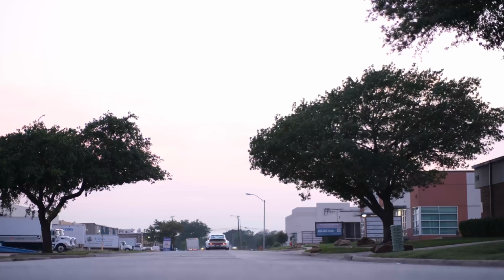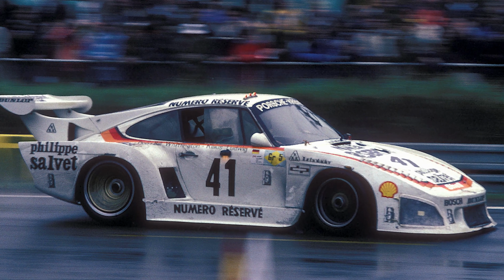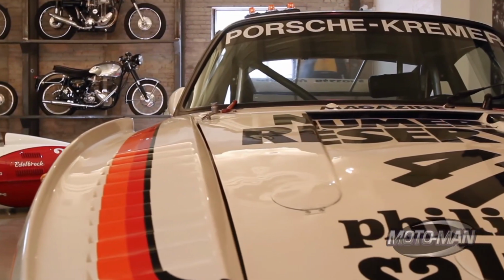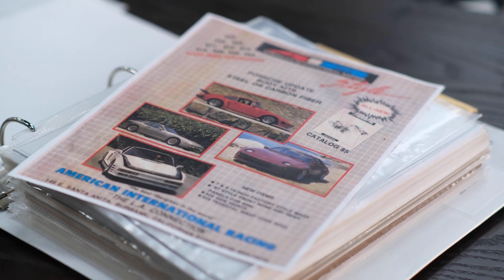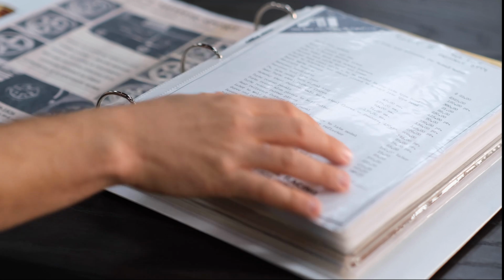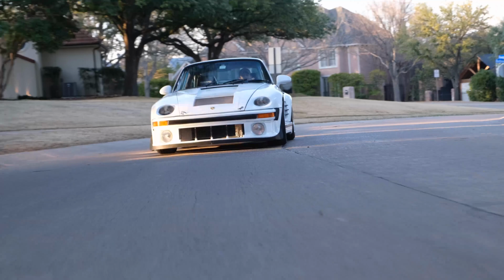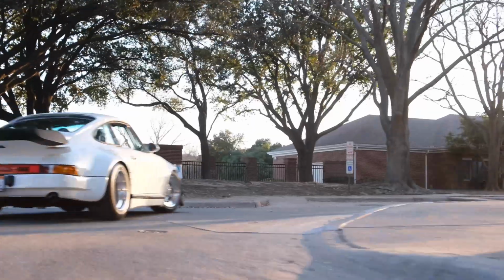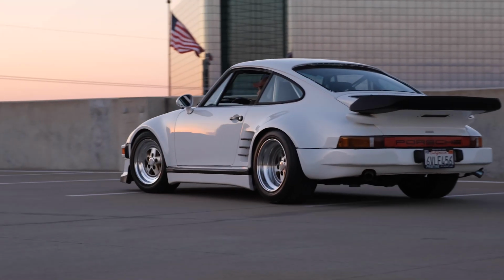In the mid-70s, the Porsche 935 won the 24 Hours of Le Mans. And by that time, many enthusiasts watching these races wanted the road version of the slant nose. Porsche wasn't making it, so a variety of race car manufacturers got together and started creating conversions. One of those people was Dan McLaughlin. He owned American International Racing, and he's probably one of the best known performance bodybuilders to this day. He designed many race cars in his time, and this slant nose was built by him.